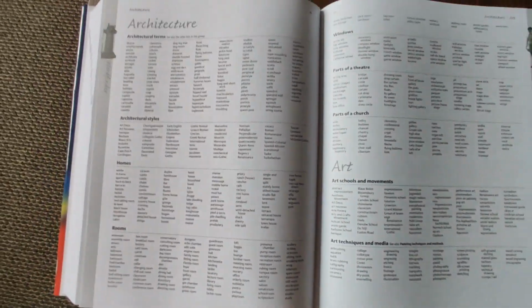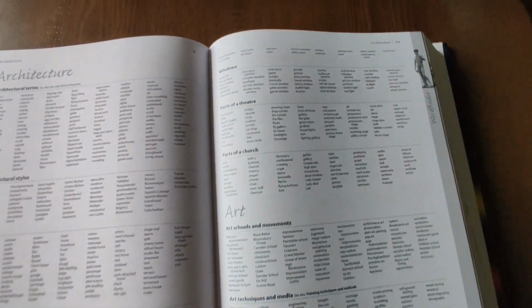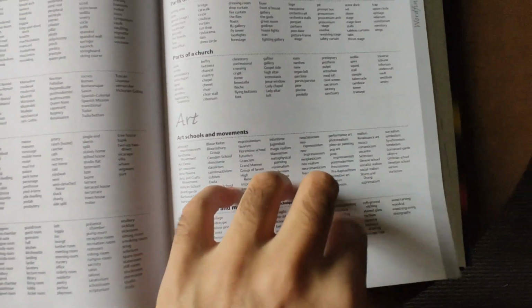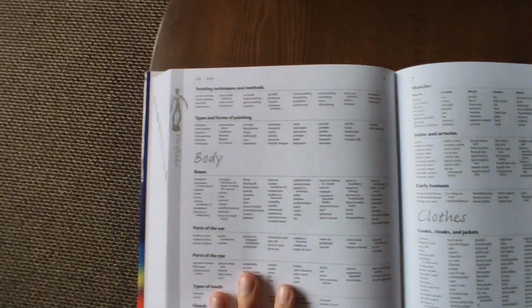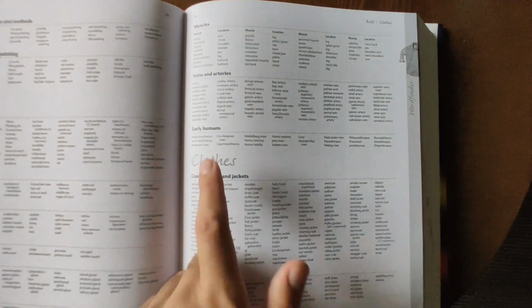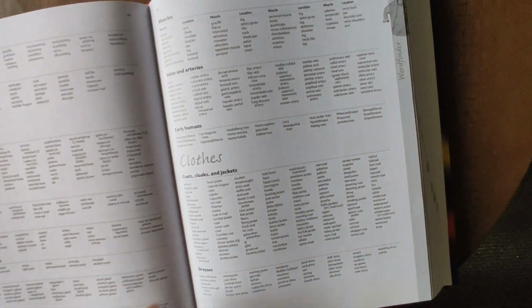If you're writing a story and you just want a place where the protagonists are fighting and they shoot something down or something, you could say that they walk down the aisle, they shot down the house lights, stuff like that. You have art stuff, painting techniques, body, bones, parts of the ear, parts of the eye, glands, heart, muscles, veins. Early humans did the human.